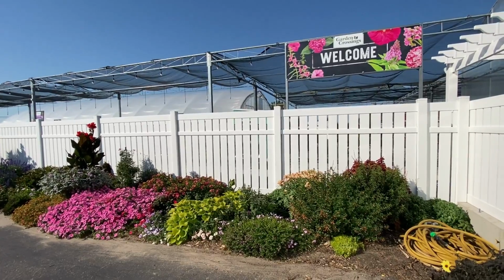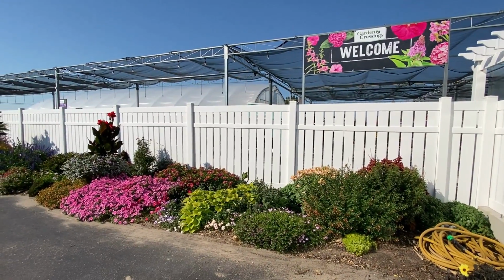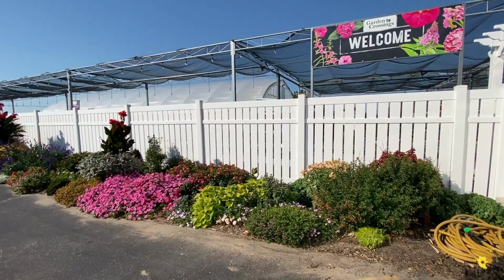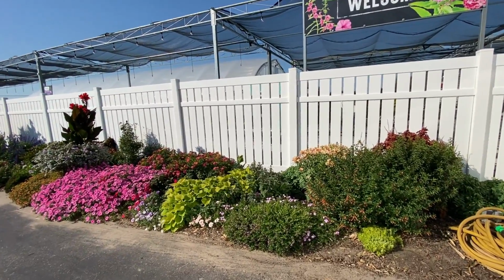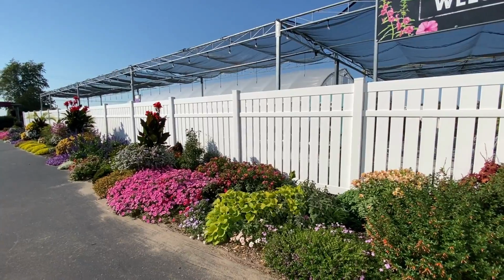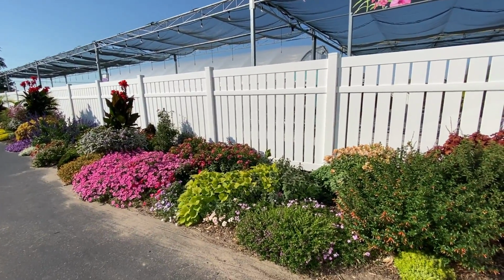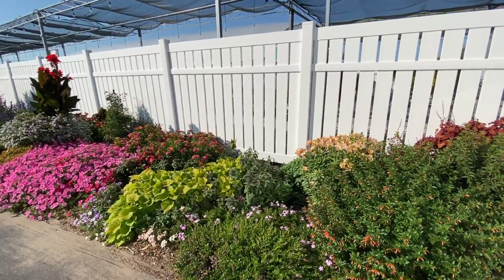Where we're starting off here, this is our parking lot garden. So obviously it is getting a lot of heat from the parking lot. It's south facing, and the annuals are doing fabulous still in this location. We were fertilizing these probably about once a month here in the ground, and they're still holding on really fabulous.